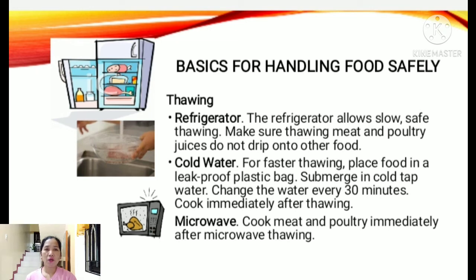Okay, so sabi ko nga, kinabukasan lulutuin. Ngayong gabi pa lang, ilalagay na natin sa lower part ng ating refrigerator yung karne. Pero siguraduhin na yung juices, siyempre magtutubig yun. Ay huwag, hindi dapat makakaapekto o mapapapunta dun sa ibang mga food item. Lagyan natin siya ng salalayan.